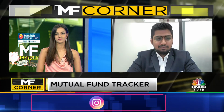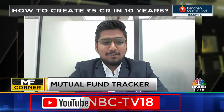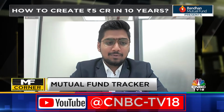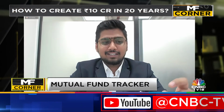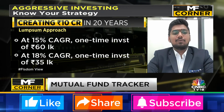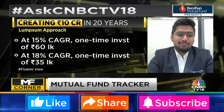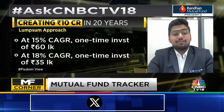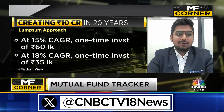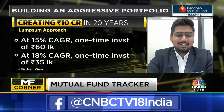So for such a long horizon, the investment requirement comes down significantly because then you have time working in your favor. So for those who want to understand it in more perspective, just recollect your compound interest formula. You'll see time is an exponential factor over there. So if you were to assume a 15% growth rate, you're good enough by investing a lump sum of 60 lakh rupees. And if you're expecting a higher growth rate of, let's say, 18%, then approximately 35 odd lakhs. So your sweet spot lies somewhere in the middle.